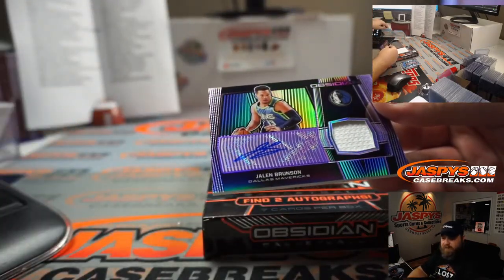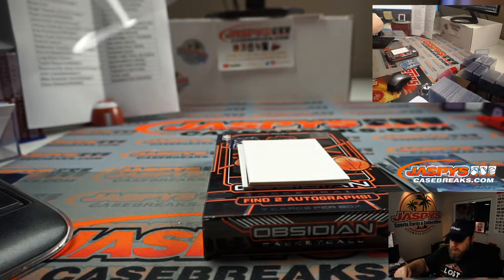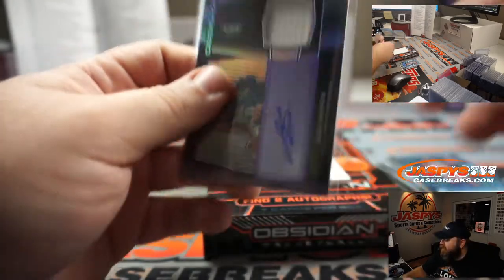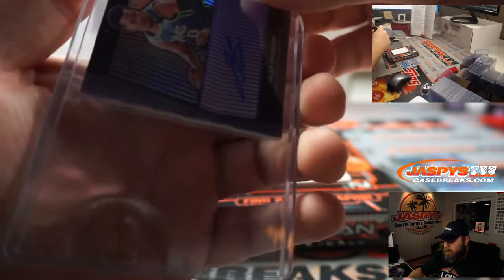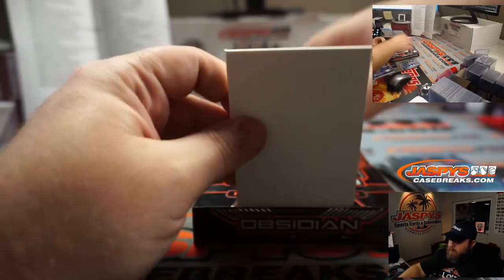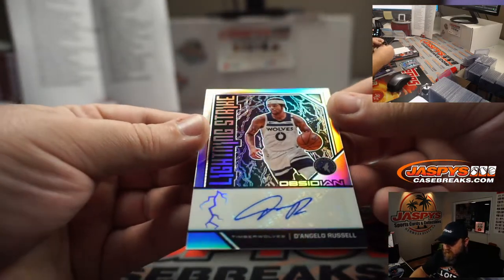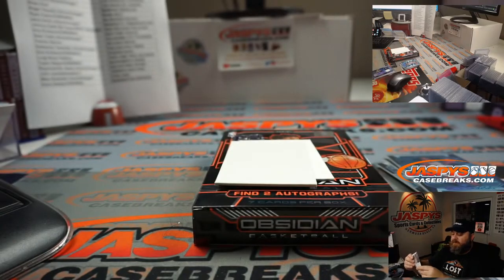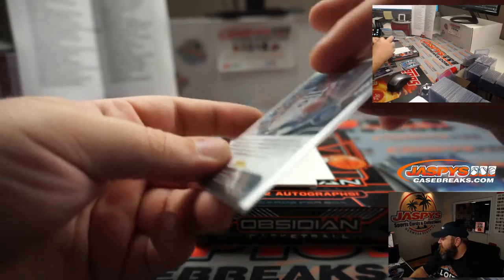Patch auto for the Dallas Mavericks. Taylor Dwyer. Jalen Brunson. 16 out of 75. And our last auto. D'Angelo Russell for the Minnesota Timberwolves. Lightning strike auto going to Steve Birch. That is numbered 55 out of 60.